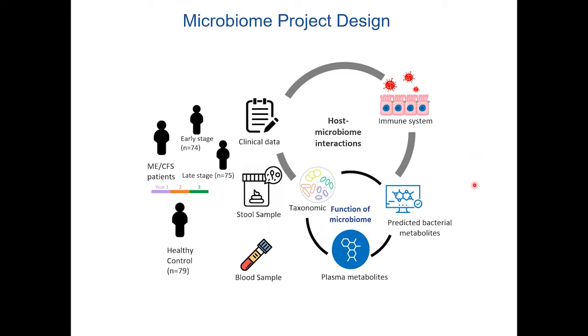But we also designed a sort of a functional assay where we can address whether bacterial produced metabolites or products can affect the immune system. So this is a sort of a functional screen, as well as looking at the blood to determine what proportion of the metabolites in the blood are derived from microbes versus the host.